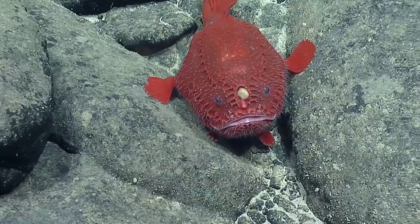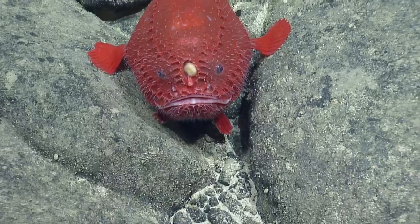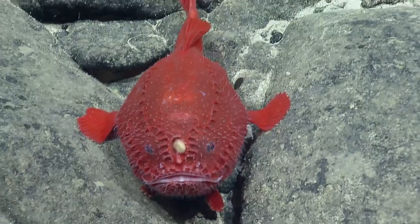Steve Oskovich has told us that this fish was first described in 1899. Wow. Oh, wow. Thanks, Steve.